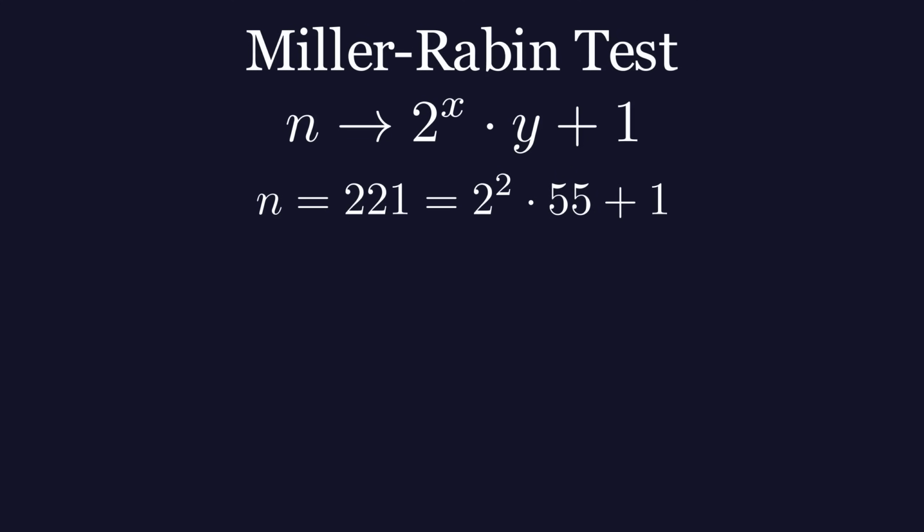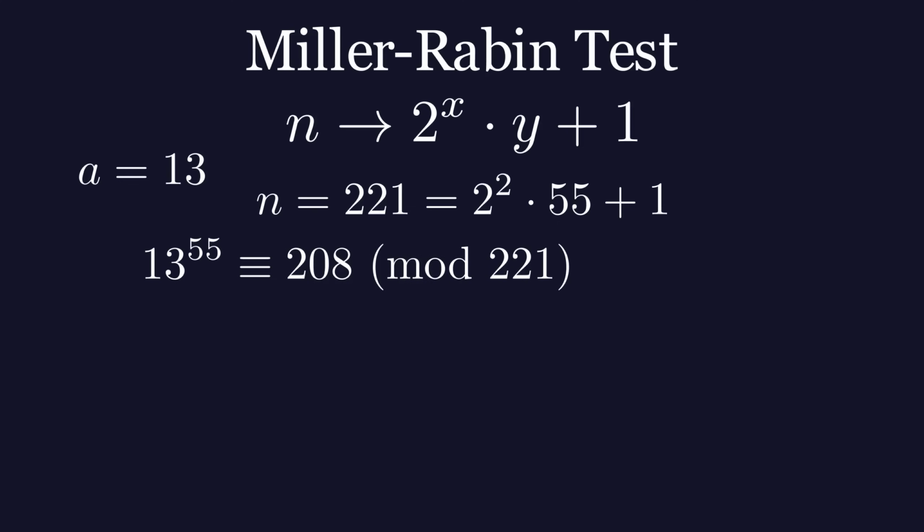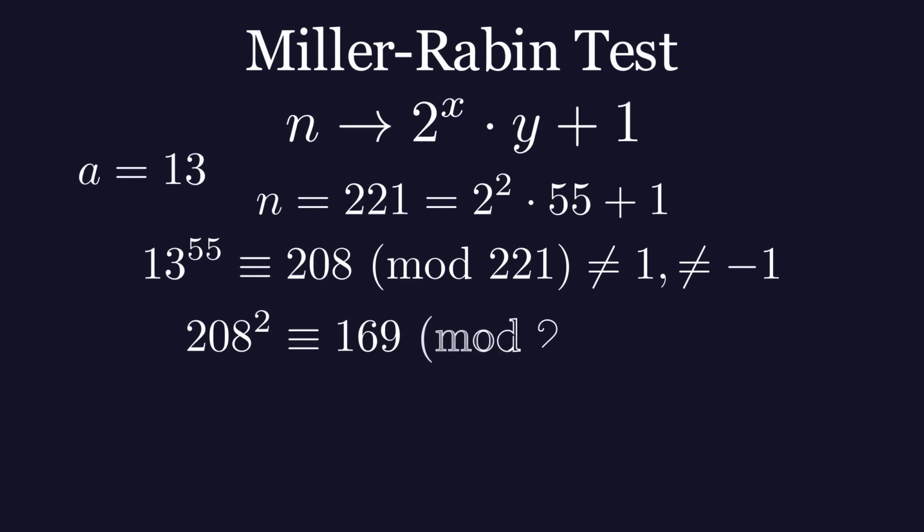Next, we pick a number a that's smaller than n, let's say 13, and we raise it to the power of y, which in our example is 55. This calculation would usually result in a very large number, but we are interested in the remainder when it's divided by n. We get a result of 208. If it's not 1 or minus 1, we square it and find the remainder once more. 208 squared mod 221 is 169.